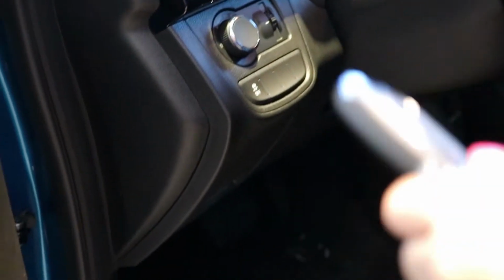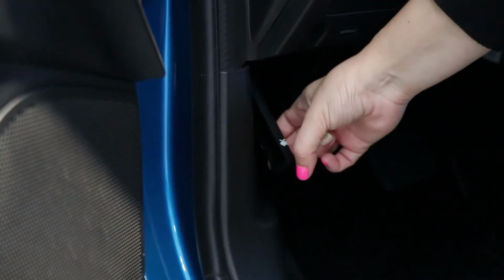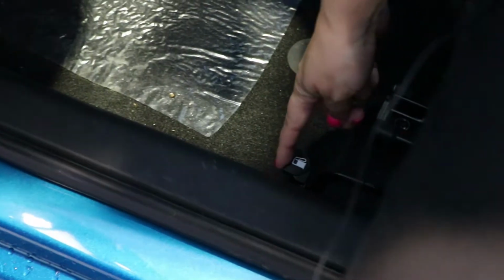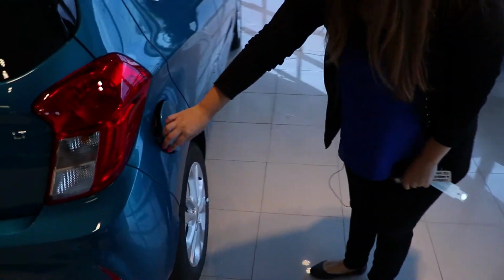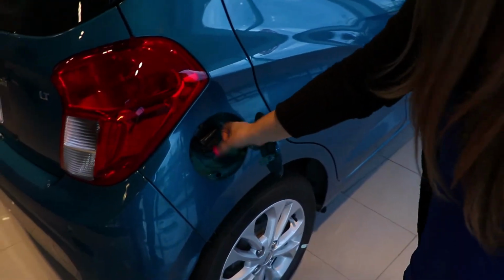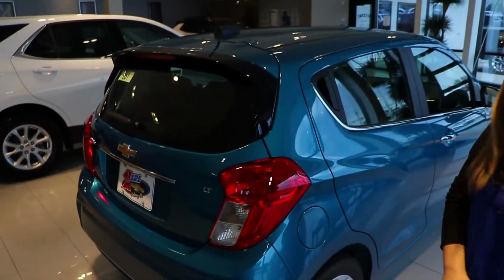You also have this, this is how you open up your hood. So all you gotta do is just pull on it and it pops open. With this one, you also have a gas lever, which is right there, okay? So you do have to open that up by pulling it up, and then we'll go around. It will pop open just like that. So you just open that up, unscrew the cap, put gas in, and lock it up, okay?